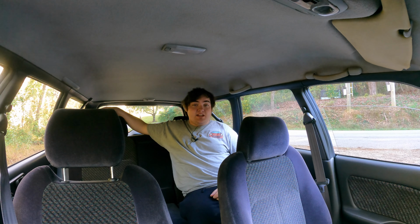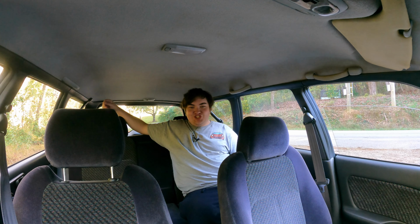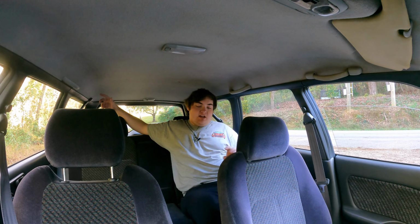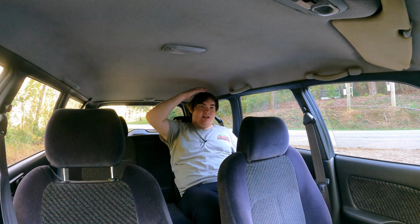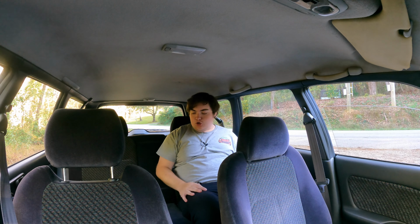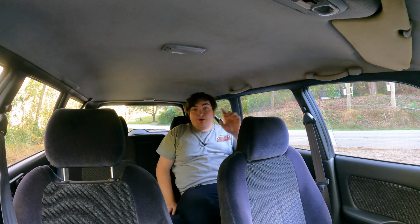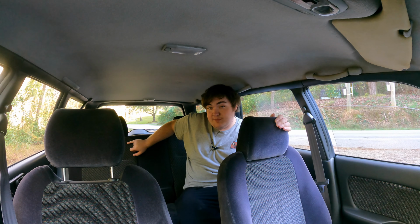All right, so we're in the back of the 1994 Japanese domestic market Subaru Legacy GT. Now, I have not been a fan of Subaru back seats, and honestly, this is pretty good. Headspace, great. I'm 5'11". Knee room, pretty good. However, the seats are kind of hard. That's fine. However, as the owner James showed me, there was the 30th anniversary Legacy that got this, but that was the only American domestic market car that got this.